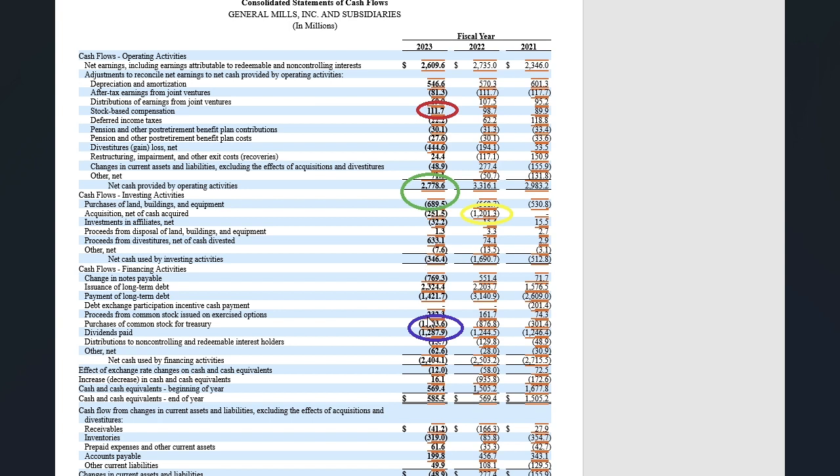The next thing I want to point out, let's go down to here. In the financing activities, we see purchases of common stock for treasury and dividends paid. This is what I was just mentioning. They spent $1.3 billion on dividends last year and $1.4 billion on buying back stock. This is how you reward shareholders. You either buy them out so that they can get out and invest in something else, or you pay them a dividend and they stick around. This is the theory for why we would own shares in a company in general.